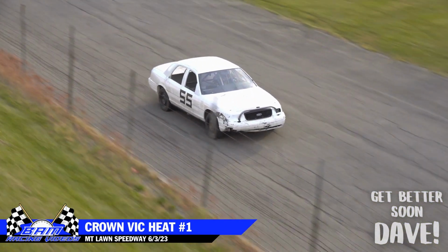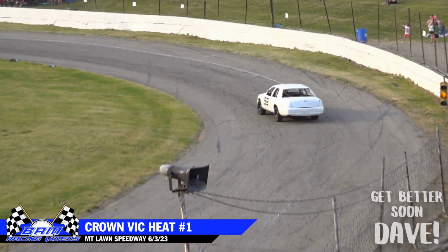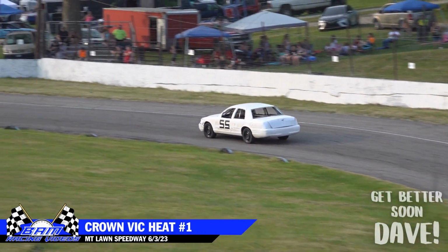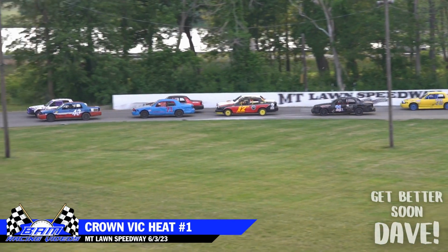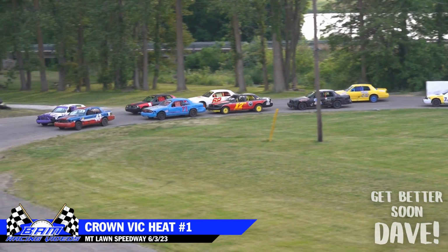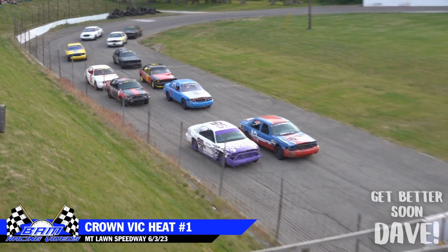You can see the frustration mounting for the 55 of Hayes as he's just had one rough day trying to figure out how to navigate that short turn down there. If anyone lights off, we'll be going racing as they come out of the short turn. Here we go, flag in hand. Green flag is back out here at Mount Lawn Speedway.